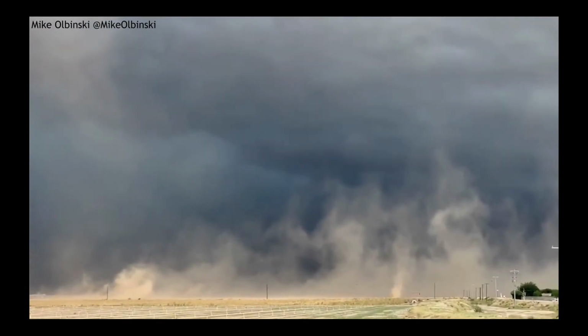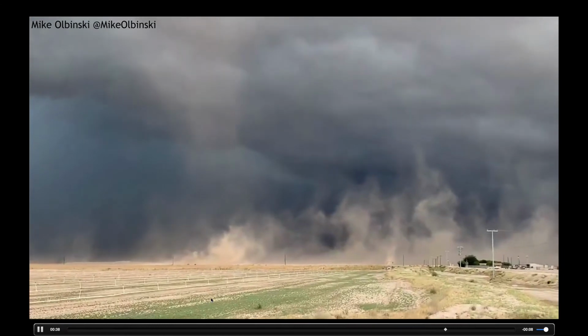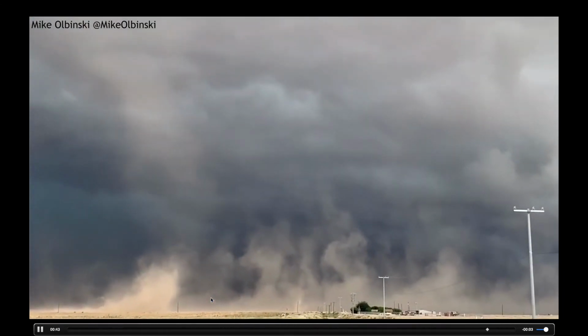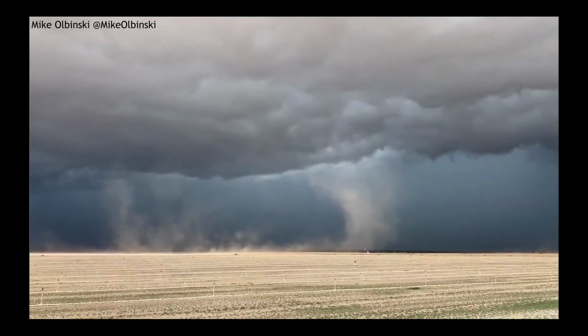But look, you can see them. See the circulations in here? Again, these are little circulations, dust nados as we like to call them, and they don't do much damage, but they're impressive to look at here. So I thought you might like to see that video from Mike. Again, great follow on Twitter.